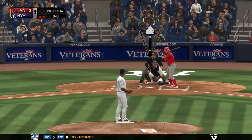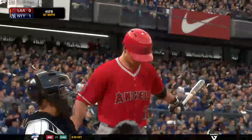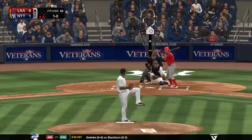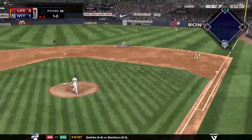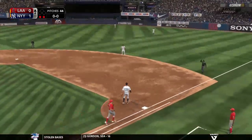Here comes the first pitch. Fastball that just misses inside. Boy, good inside fastball right there. Trying to tie the hitter up, trying to keep him from getting those arms extended. A pitcher's pitch. Throw to first in plenty of time, and the side is retired.